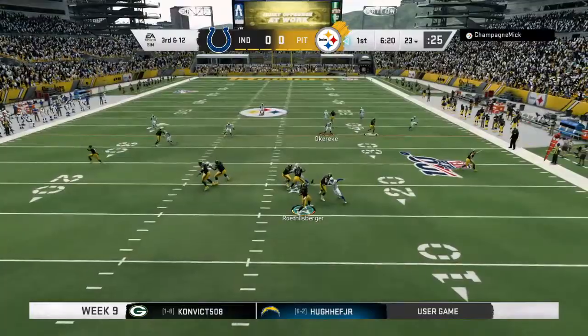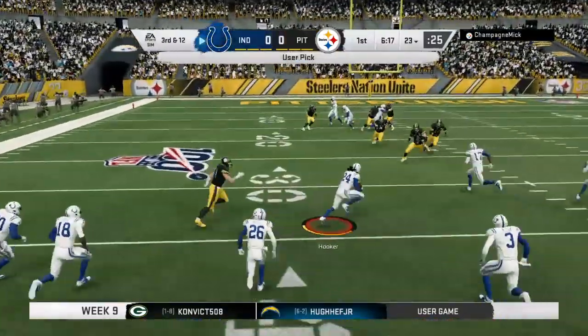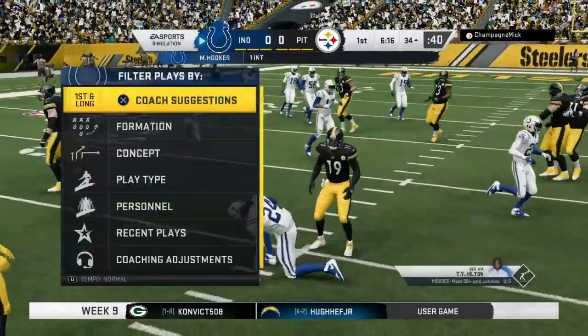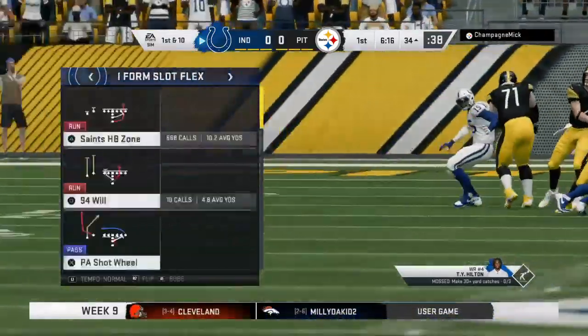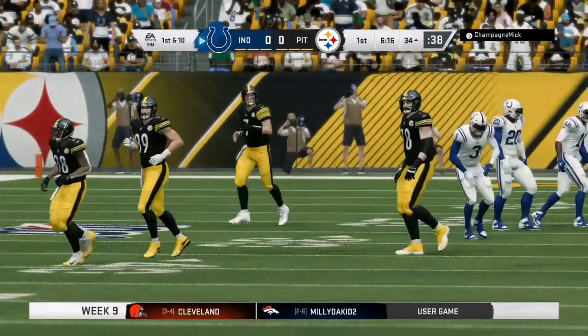On 3rd down, Roethlisberger. Trying here for Bryant, and it's intercepted. Picked off by Malik Hooker, and the return will be stopped at the 34-yard line. Certainly not how they envisioned ending their opening drive here in the first quarter.